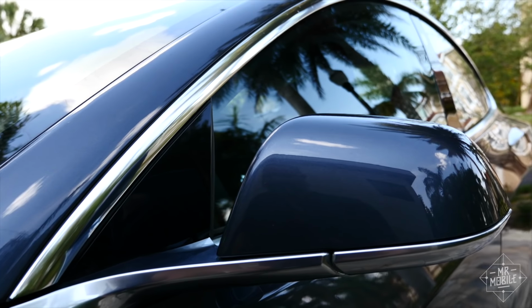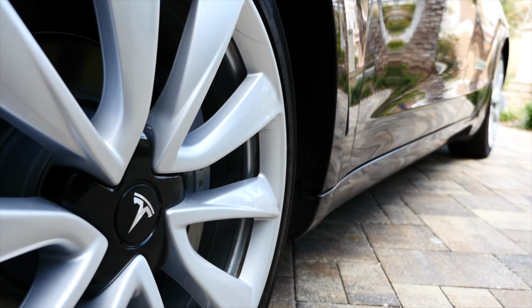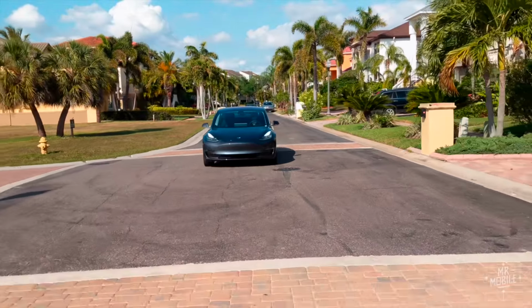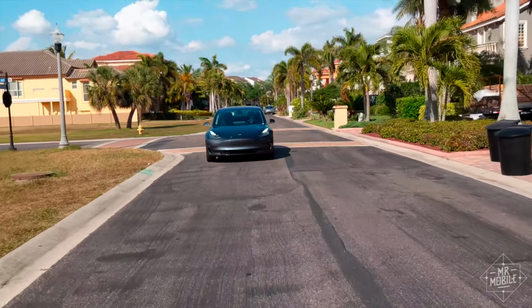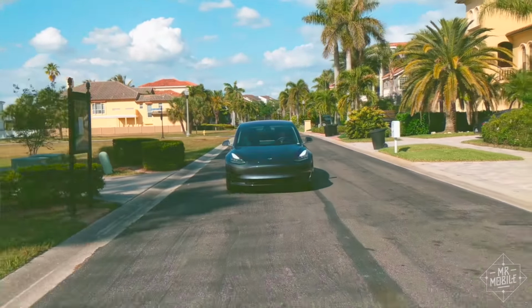The looks are elevated by the midnight silver paint job and the 19-inch performance wheels, neither of which is standard at the entry level. Yeah, that $35,000 price point everyone talks about for the Model 3, this isn't that. More on that in a bit.